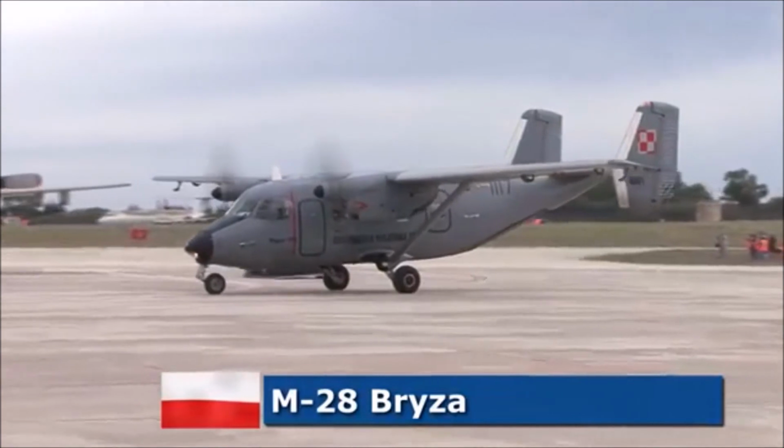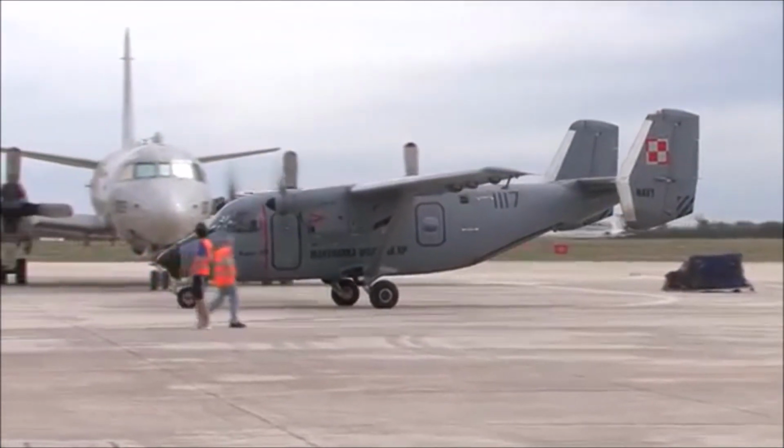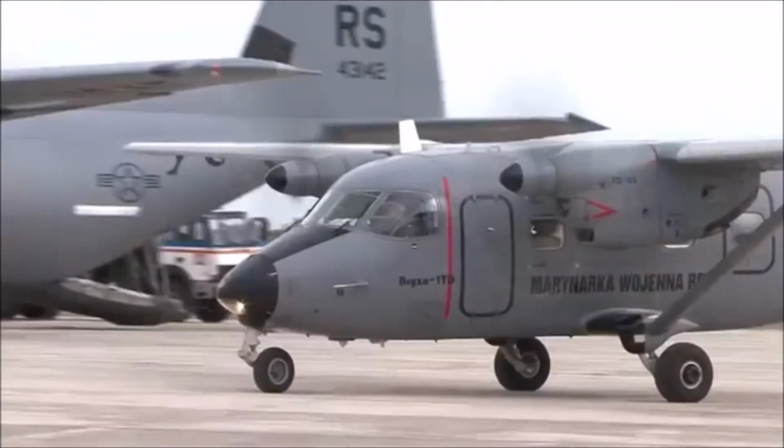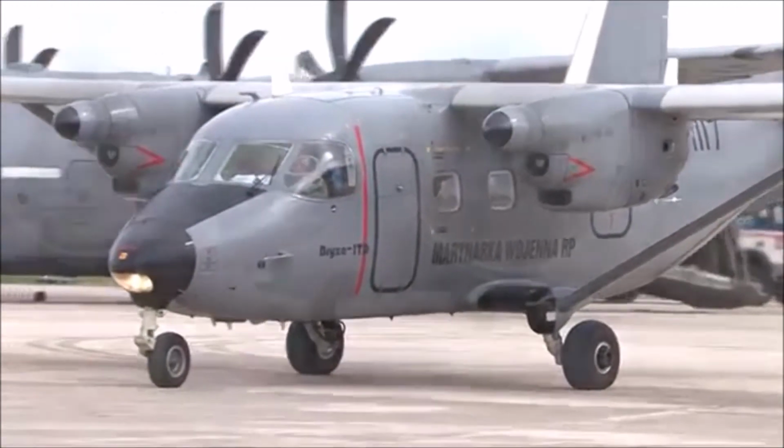The Polish Navy brought a far smaller maritime patrol aircraft, an M28 Bryza 1R from the base at Gdynia. Its main tasks include liaison, pollution patrol and search and rescue. The Polish Navy operates a total of 16 M28s, licensed built in Poland.